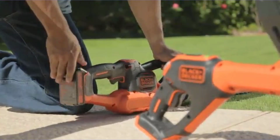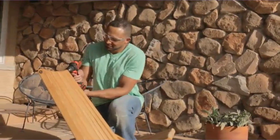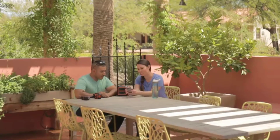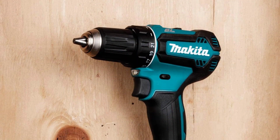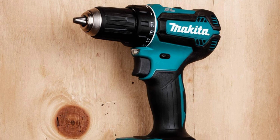Battery power. Cordless drills use battery power for their functioning. Due to this, the battery power offered by them is quite important to know. You can find options like 18-volt or 20-volt batteries in most cordless drills, where a 20-volt battery will perform better.